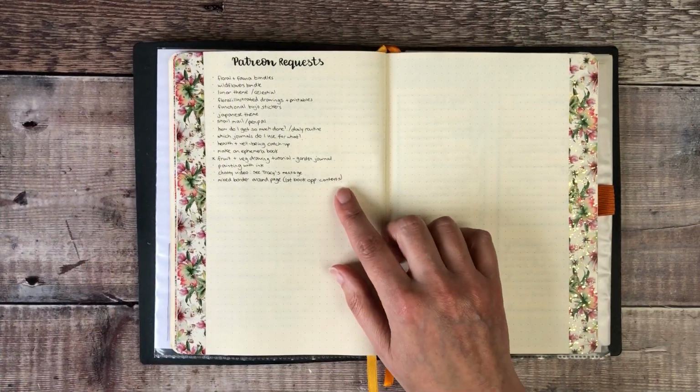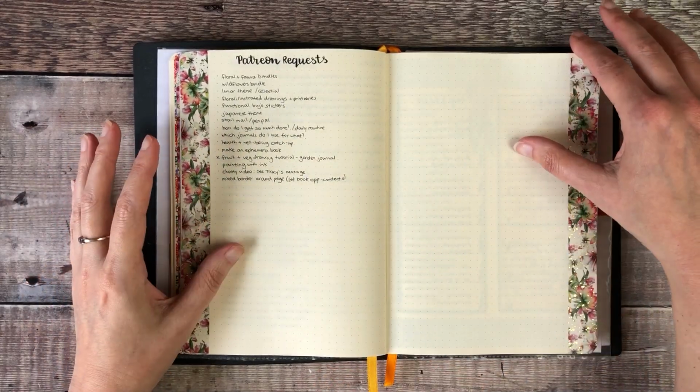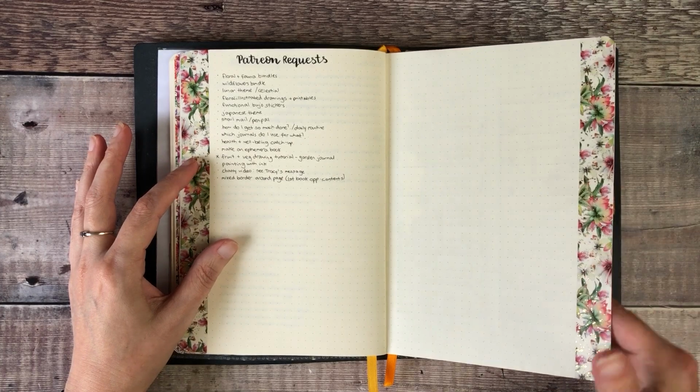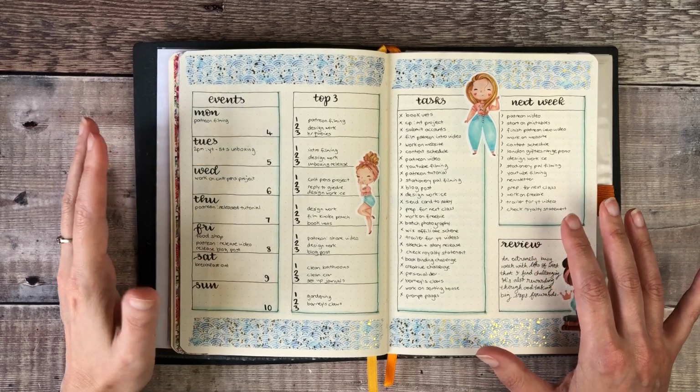And this is my current list of Patreon requests for things like either themes of printables or tutorials that I'm working through. And then behind that is my weekly and daily plans.